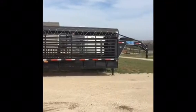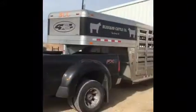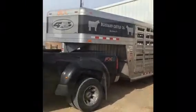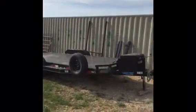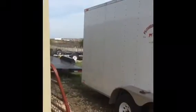Here we have a basic top hat stock trailer. Next is our 4-star stock trailer with a tack room in the nose of the trailer. This is our feed trailer. The low design allows for feed and totes to be easily loaded and unloaded. Lastly, we have our tack trailer.